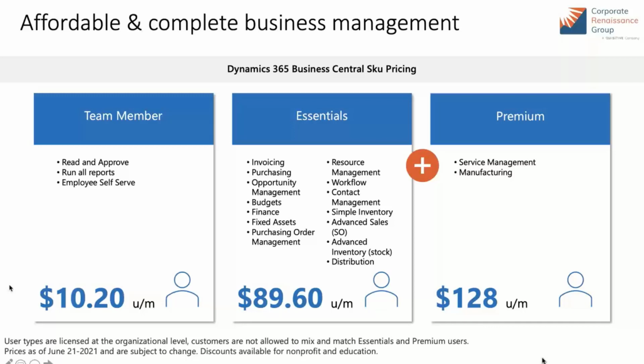Team member, which really is somebody who has inquiry privileges, they can do workflow approvals, they can enter a timesheet. An essentials user, which we're finding is really the traditional user. This is your full-time accounting user who's entering transactions across the application and running reports, creating reports, all that good stuff. So they're at $90 per user per month. And then there is a premium user. If you needed service management or manufacturing, that moves your tenant up to $128 per user per month.